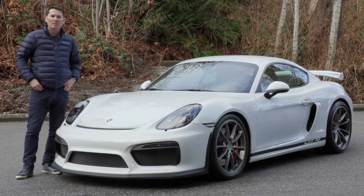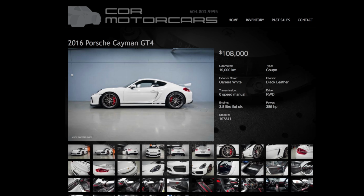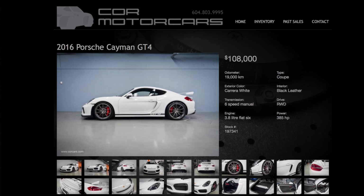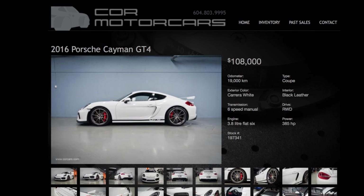A big shout out to Core Motor Cars here in Vancouver for letting me borrow this car for the day. It's great because I've never driven the GT4. I've driven the Cayman R, the car that came before this.